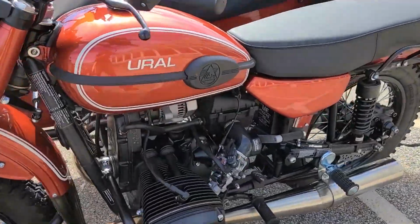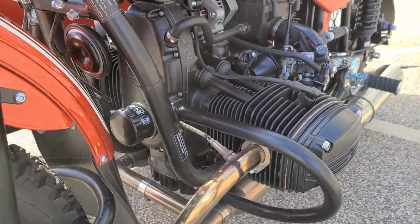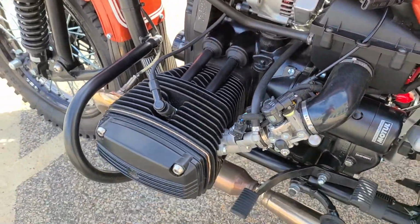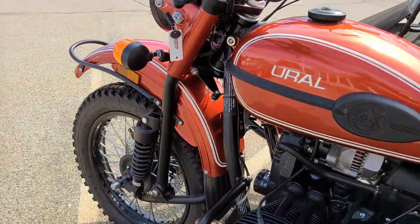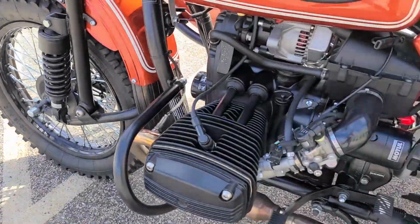As I move around to the motorcycle, I'll show you the engine. Now this is a 749cc opposed boxer twin engine. It's going to produce around 41 horsepower and 42 pound-feet of torque. And this engine in particular has been selected as a black powder coated unit, and it matches beautifully with the black accents on the tank, on the controls, and the wheels, etc.